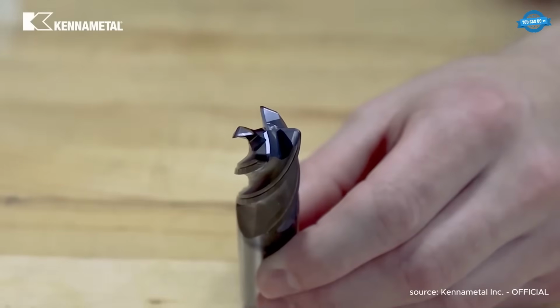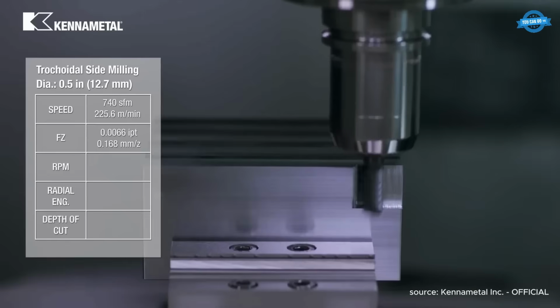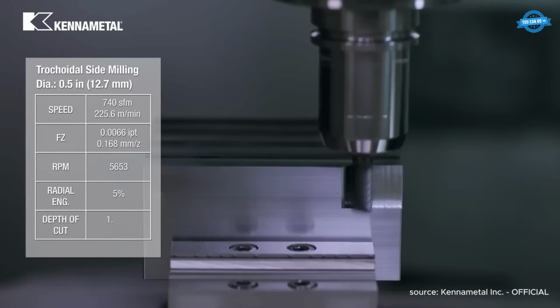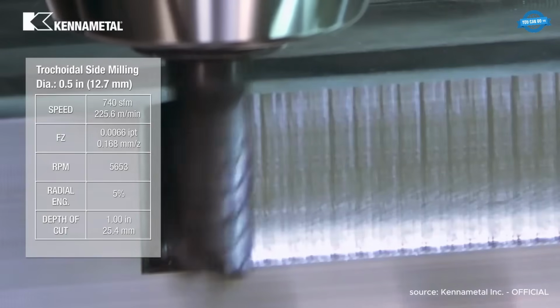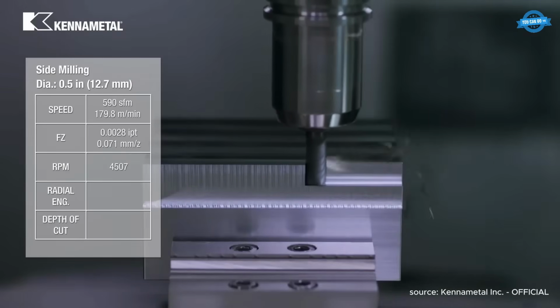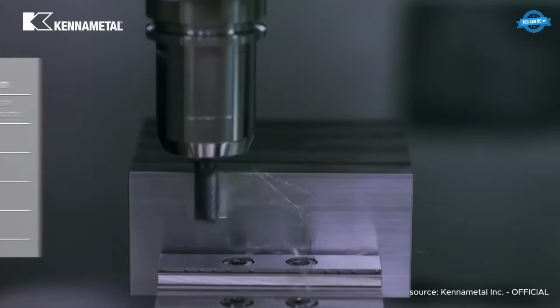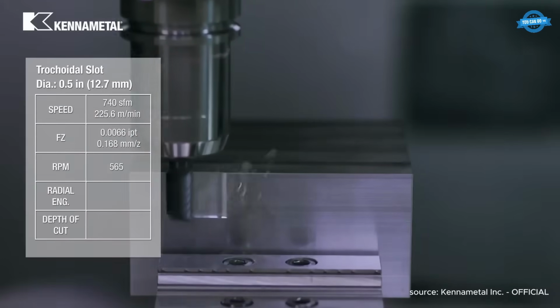The Harvey Solid Endmill from Kennametal delivers exceptional performance through its advanced design features. A twisted cutting edge enhances corner stability, ensuring a soft cutting action even at high ramping angles. The precision-faceted eccentric relief reduces vibrations and friction, enabling smooth operation across multiple materials.